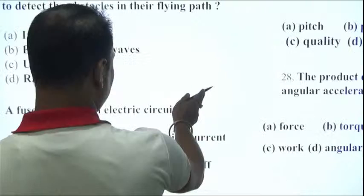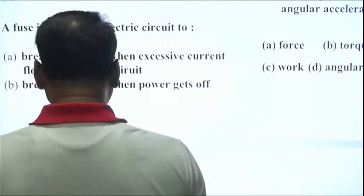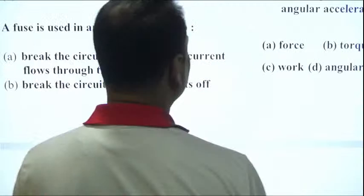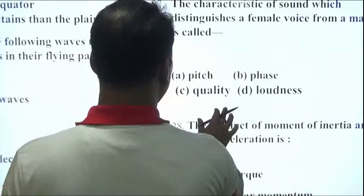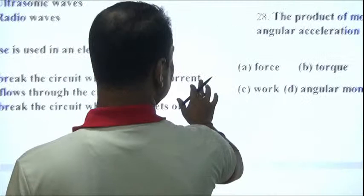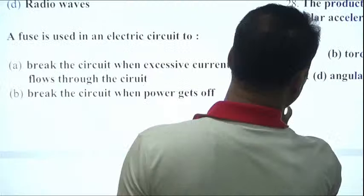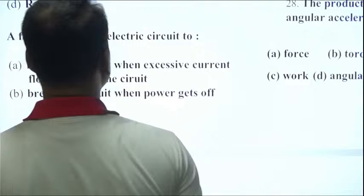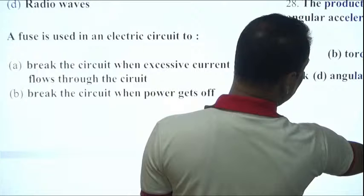A fuse is used in an electric circuit to break the circuit when excessive current flows through the circuit, or to break the circuit when power gets off. Okay, here the options are 25. The fuse is used in an electric circuit, that is option A. It is used as a miniature circuit breaker.